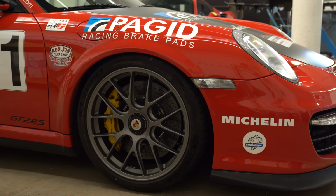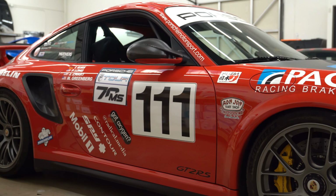But 997 is one of my favorite cars. Daniel, I know you're a big fan as well. Big fan of the 997 over the 991. I like the 997 better. How about over the 992? 992 over 997, but 997 over 991. A lot of nines there.